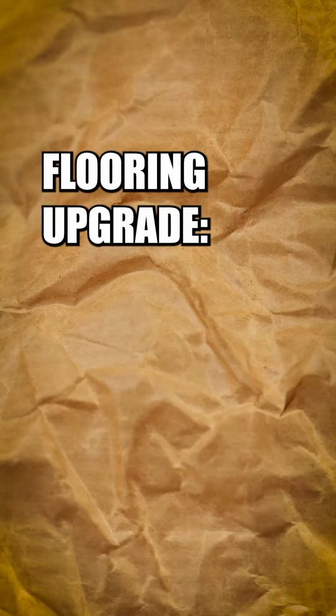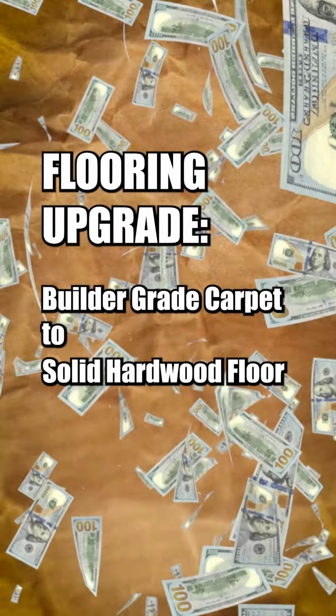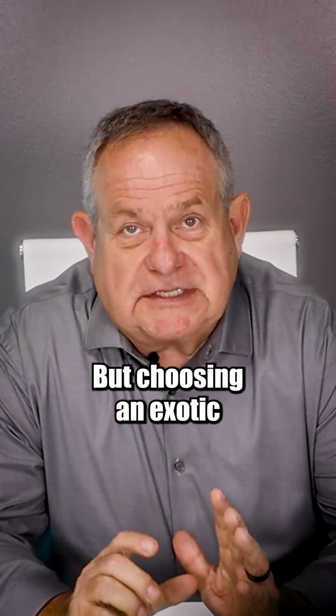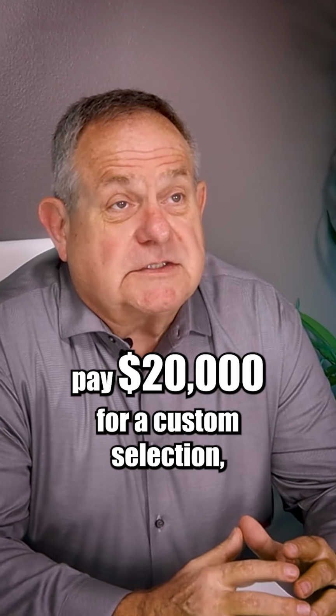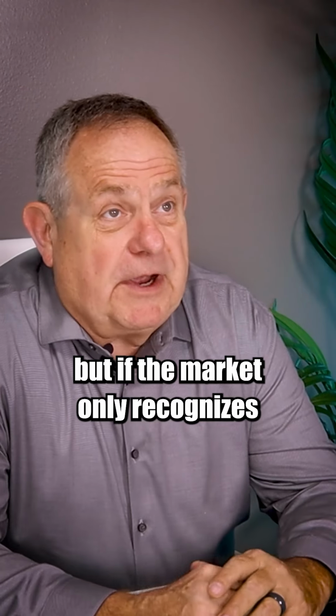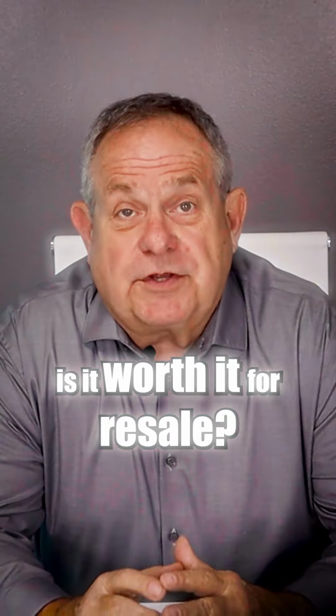Same goes for flooring. Upgrading from builder-grade carpet to solid hardwood floors can absolutely add value, but choosing an exotic wood species or specialty flooring can be a different story. You might pay $20,000 for a custom selection, but if the market only recognizes a $10,000 value, you've got to ask yourself, is it worth it for resale, or is it just something you personally love?